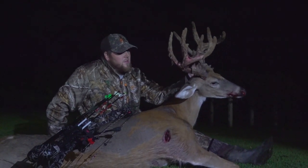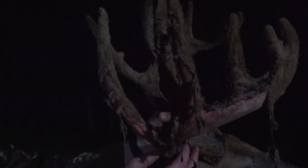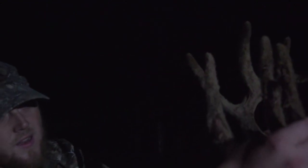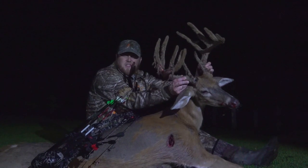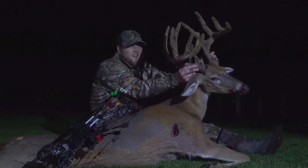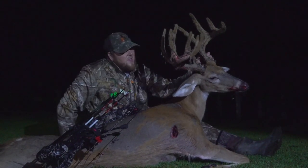He's a nice buck, still pretty much full velvet. A little bit has started to shed off here, but he's got at least 14 scoreable points, and this is definitely my biggest buck to date, and just had an awesome day in the woods.